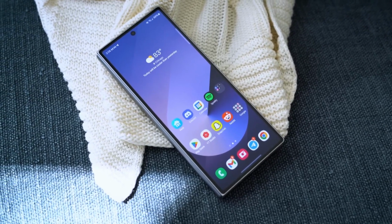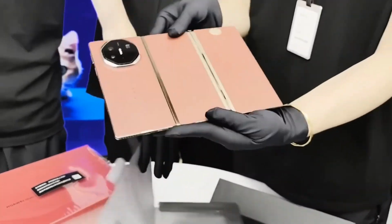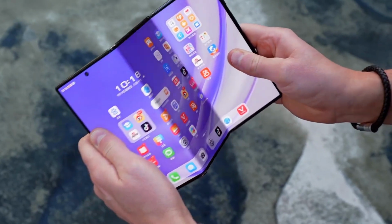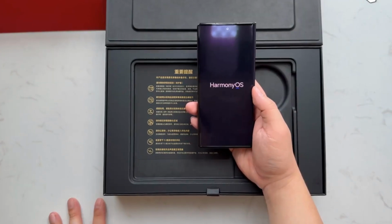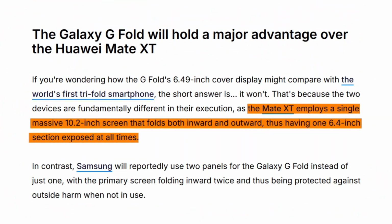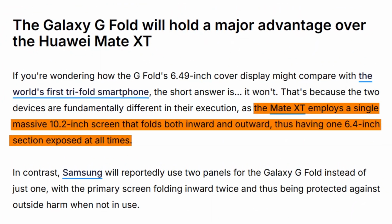To understand this better, let's compare it to the Huawei Mate X-T, the world's first trifold smartphone. The Mate X-T uses a single massive 10.2-inch display that folds both inward and outward. This means that when the device is closed, a 6.4-inch portion of the screen is always exposed. While this makes the device thinner, it also makes it more vulnerable to damage, since the screen is constantly in contact with surfaces. Samsung, on the other hand, is taking a different approach.